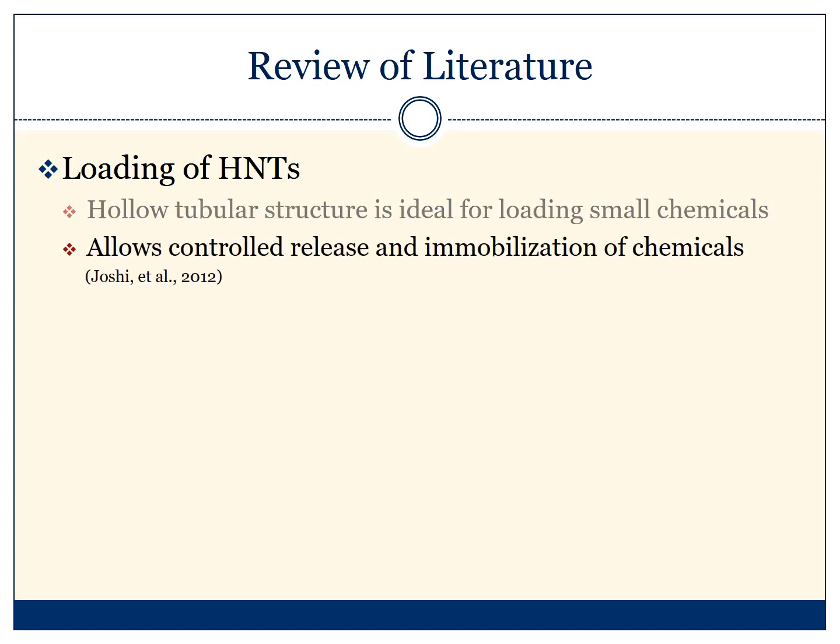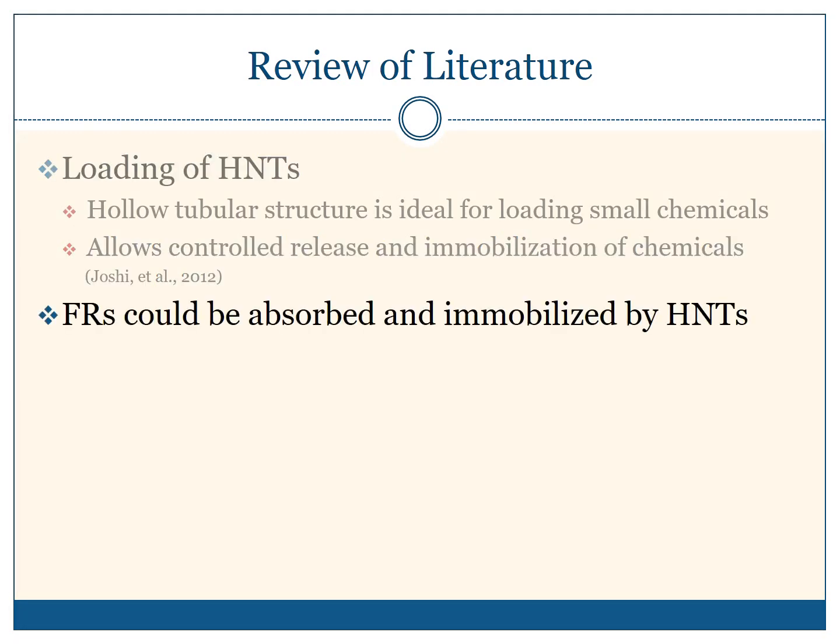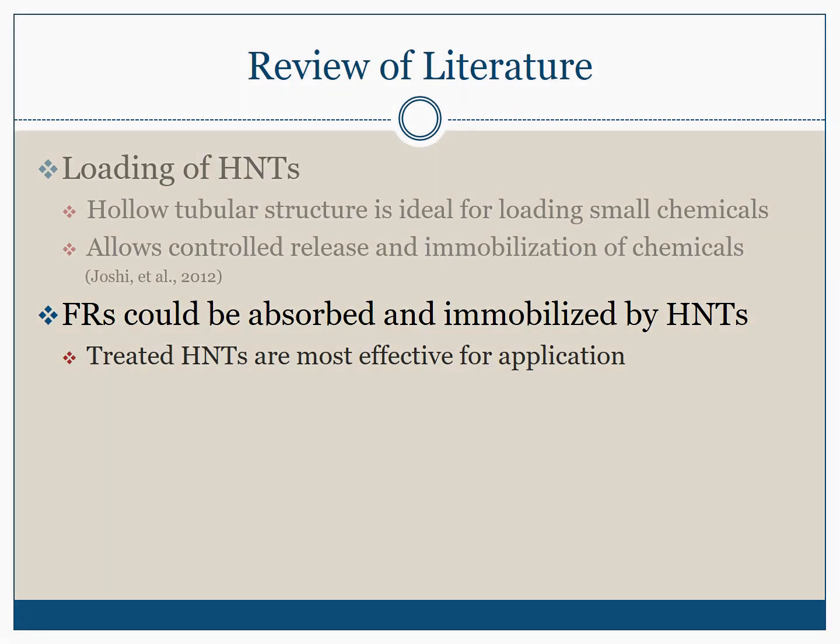A study done by Joshi et al. in 2012 shows us that halloysite nanotubes can control the release of and immobilize these small chemicals. In our previous research, we found that flame retardants could be absorbed and immobilized by HNTs, as Joshi et al. predicted. We also found that treated HNTs were most effective for application in polymers from a study that we conducted ourselves.